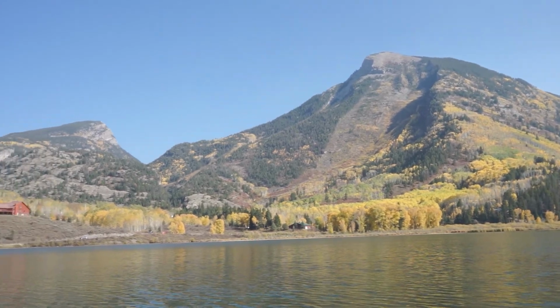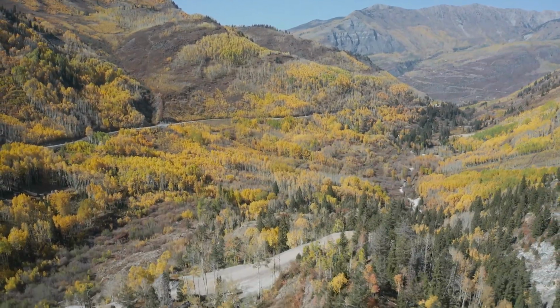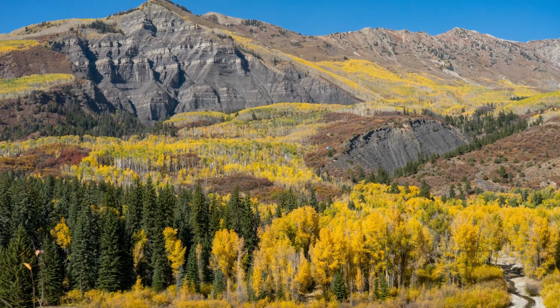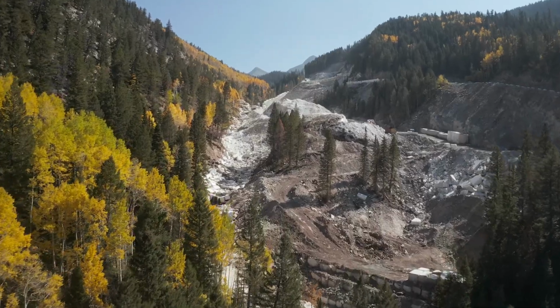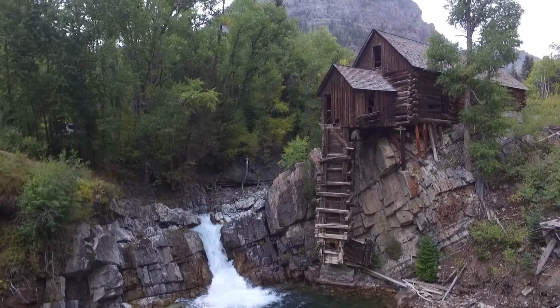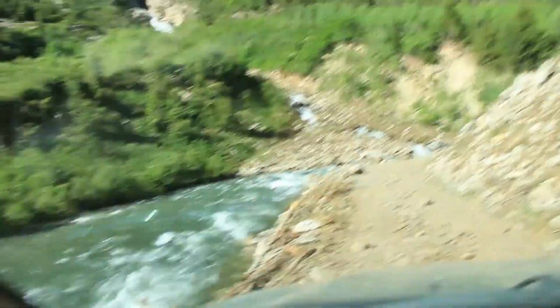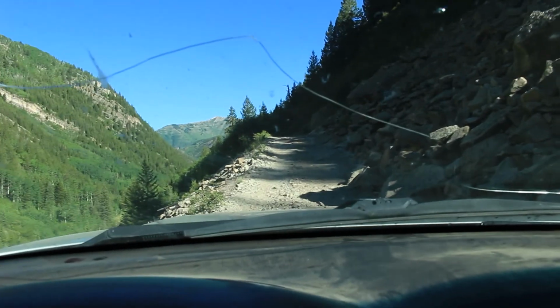And if we go into the Crystal River area, you're going to find the town of Marble, a neat, unique town. Tons of stuff to see around there, whether you're looking at the old marble quarries or checking out one of Colorado's most photographed areas, the Crystal Mill. There's also a lot of 4x4ing to do here, especially if you want to get to the mill.